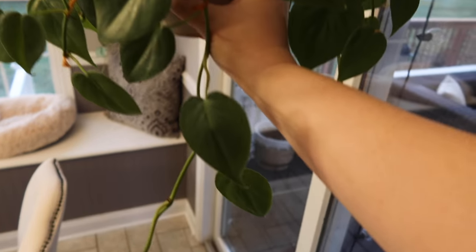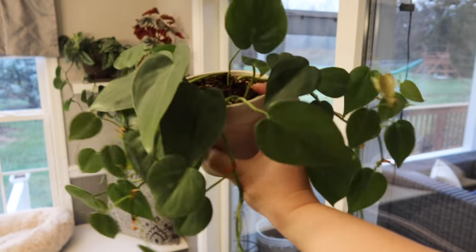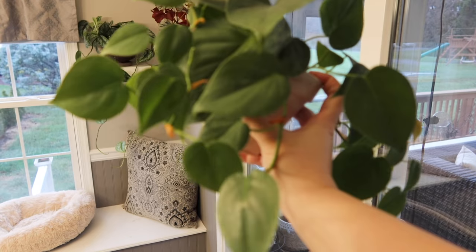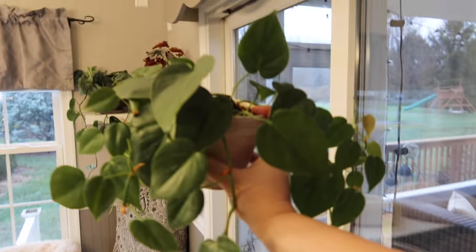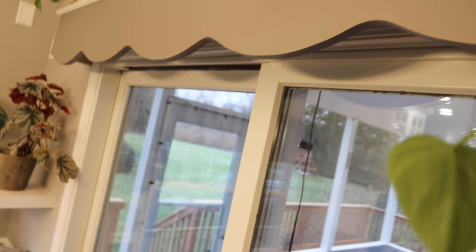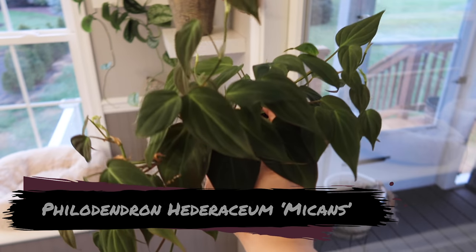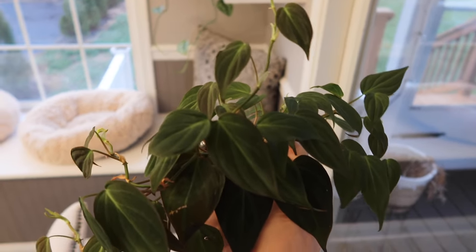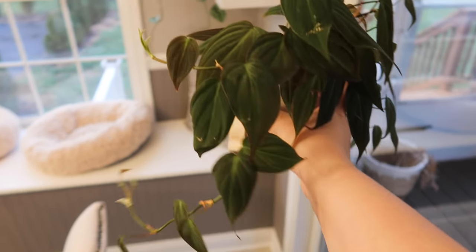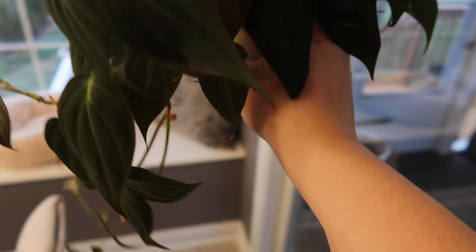I think the others are focusing on a more bushier look, and he's been focusing on his trail, and he's just started to recently bush out on the sides. I think it's interesting what they choose to kind of grow. And the next one is the lovely Philodendron micans. So he was working on his bushing for a while, and he has finally started to trail, which is fantastic.